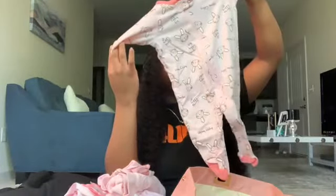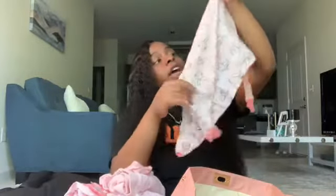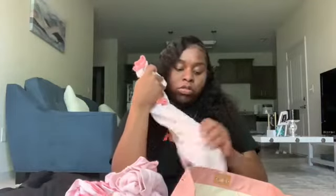But this one just says, this is a Gerber one. It says happy smiles all around. And I got this from Target. It came in a 3-pack for like $13, which is not bad at all. And this is, again, 0 to 3 months, just in case my baby can't fit it, she has another option.